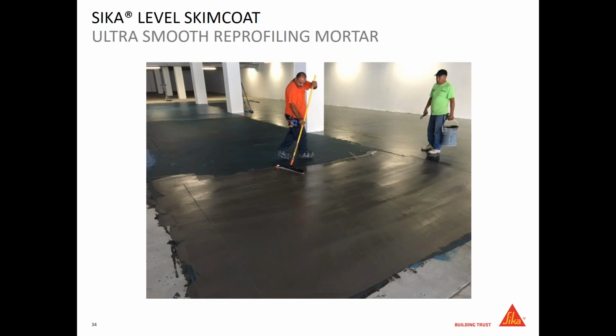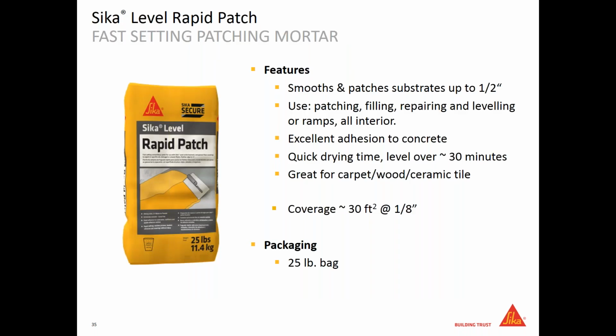The next product we'll be talking about is our Sika Level Rapid Patch. So Rapid Patch is pretty similar to our Skimcoat. It's a little slower than the Skimcoat. It's a very great product when you need to apply carpet. It will have a coverage of 30 square feet at 1/8 of an inch. It's a 25-pound bag, so it's a bigger bag. Usually the drying time is around 30 minutes.